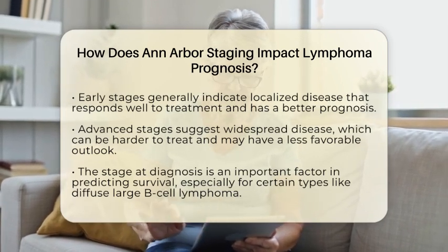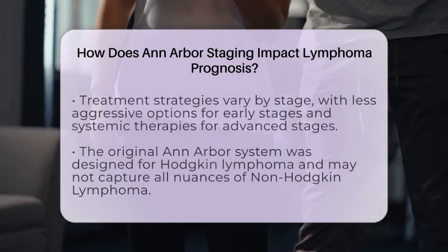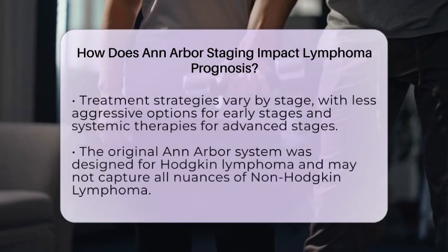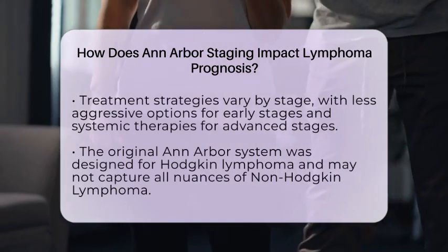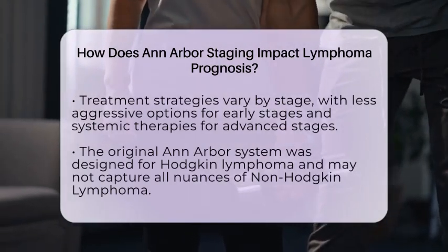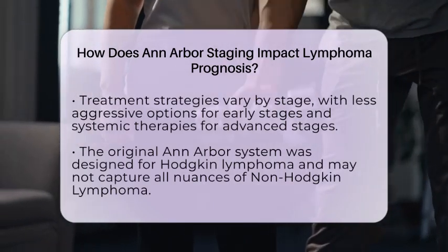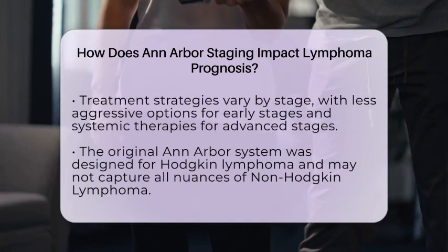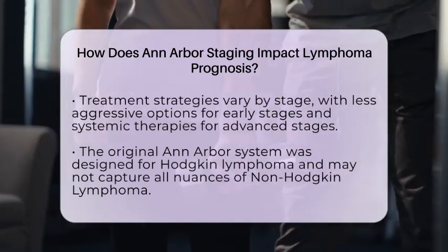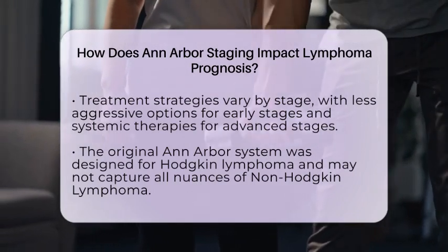It's important to note that the Ann Arbor system was originally designed for Hodgkin lymphoma, so it doesn't always capture all the nuances of non-Hodgkin lymphoma. It doesn't include factors like tumor biology, genetic markers, or how well a patient is doing overall. Because of this, doctors often use additional tools like the International Prognostic Index, which considers age, blood counts, and other health factors to better predict outcomes.